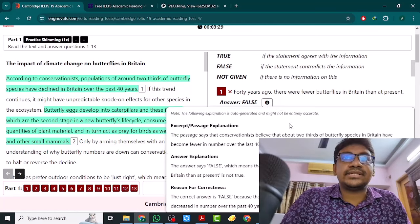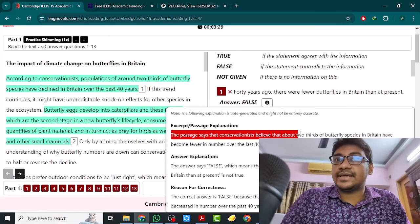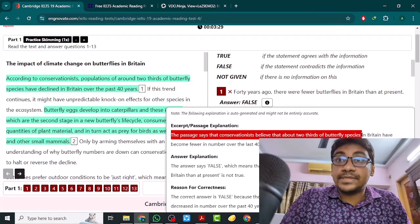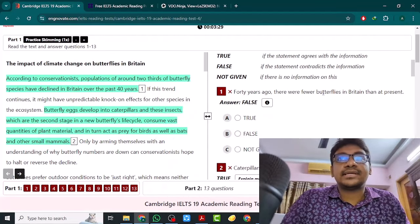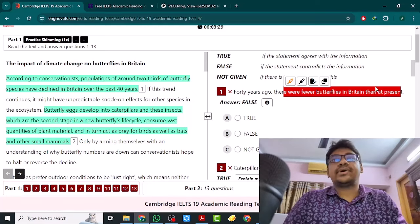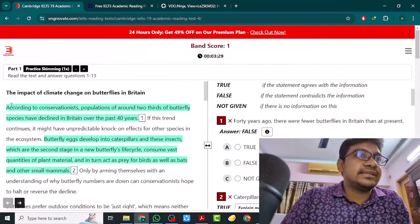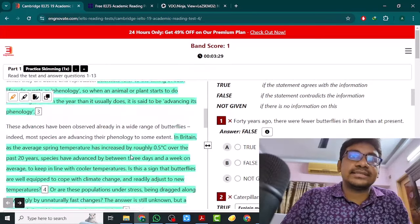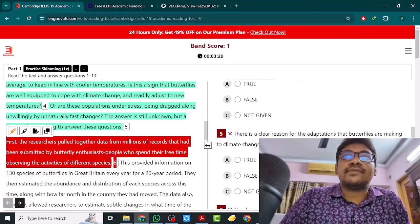Let's see the explanation. The passage says that conservationists believe that about two-thirds of butterfly species in Britain have become fewer in number over the last 40 years. That's why it's false. It's not like there were fewer butterflies in Britain than at present. Actually, there are fewer now. There were more in the past. So it's the opposite. It's false. It's given in the very first sentence. Here also, this is the answer to question number 6, right? So you have the explanations.